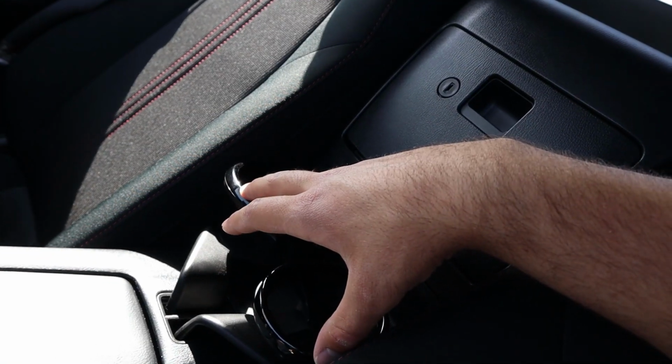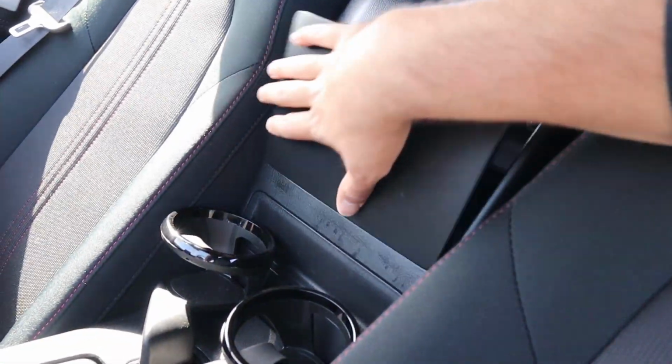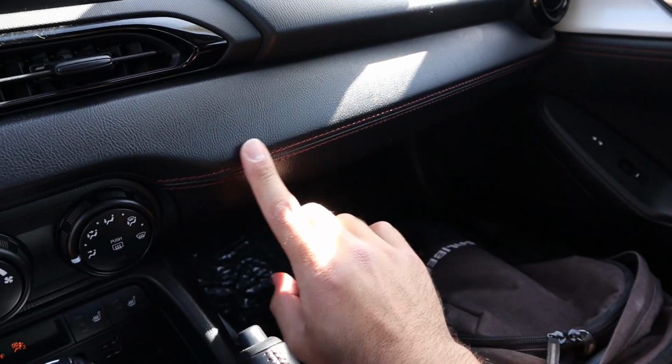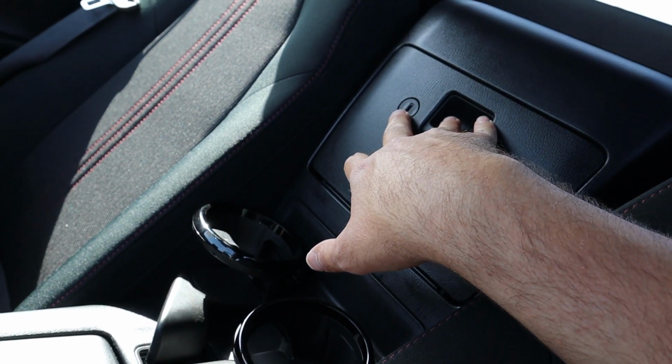So in the back here, we've got a couple cup holders, and then this is actually what will function as your glove box, is this area back here. And if you're wondering why I said this will function as your glove box, it's because there is no glove box. You've just got this leather padding here with stitching, and then you got the dash, but you have no glove box. So this compartment, that's what's going to do that for you.